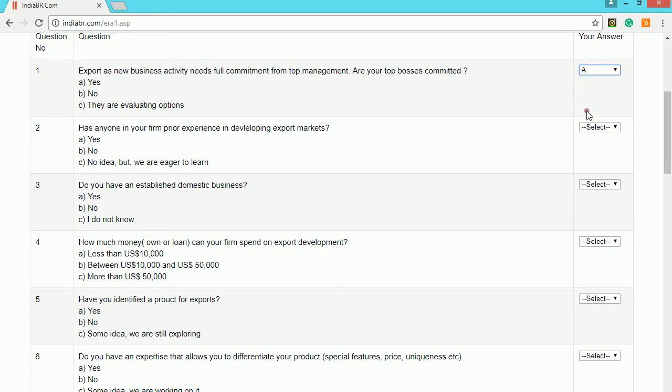Has anyone in your firm prior experience in developing export markets? I'm going to say no. Do you have an established domestic business? It is not necessary that you should need a domestic business to start an export business, because it is totally different from the domestic business. So it's no. How much money, loan or own, can your firm spend on export development? So this is to understand how much money you can put into your business, but it can be started with whatever money you have.